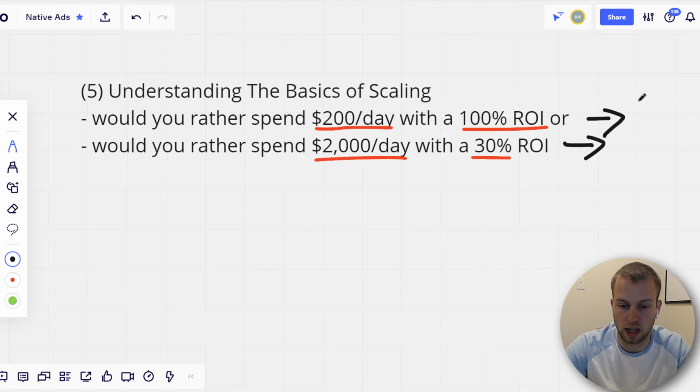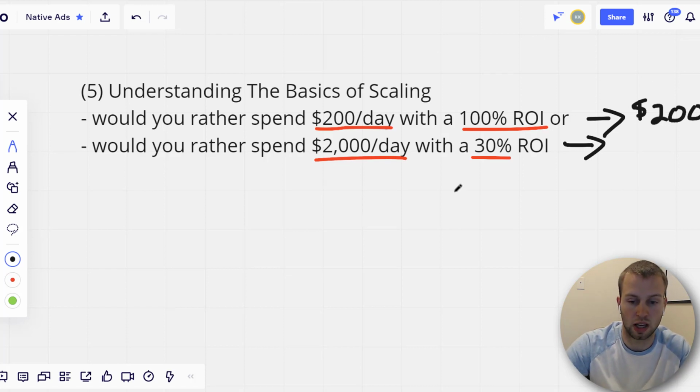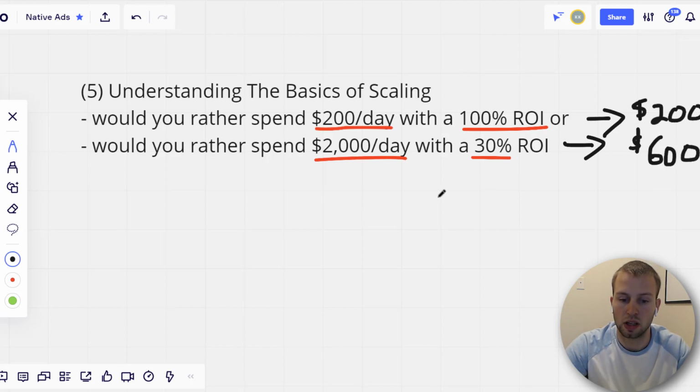So $200 a day with 100% ROI. So you're making what you're spending. You make $200 a day in profit. Or would you rather up that spend, take a dip in your ROI, and end up with, what is that, $600 a day?